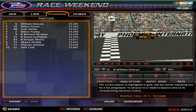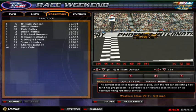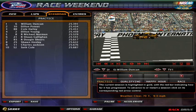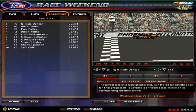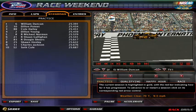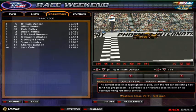William Duncan with a time of 25.391. He just barely edges out Dylan Pulte for the fastest time. Cole Daly, not bad for his brand new 88, ends up 3rd. Dylan Young bounces back in 4th. Michael Norman ends up with a top 5.